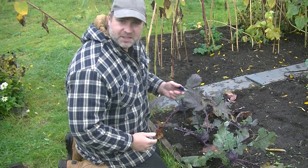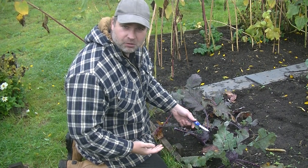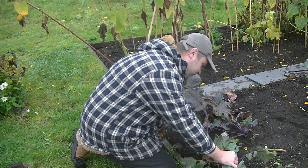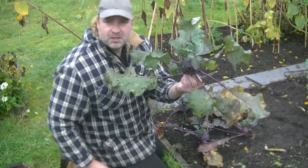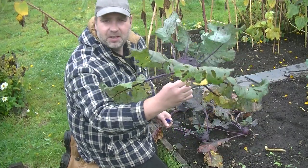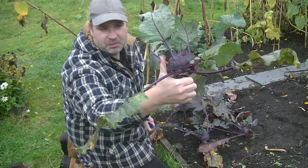Well, the harvest continues this year. We're well into October now, and I'm going to take some of this lovely kohl rabi here. As you can see, it's a nice little plant. It's been growing away here, fairly neglected. As you can see, nice round bulb on there. That's the bit that we want to eat.